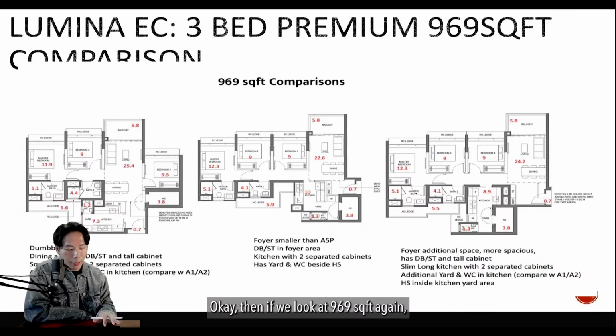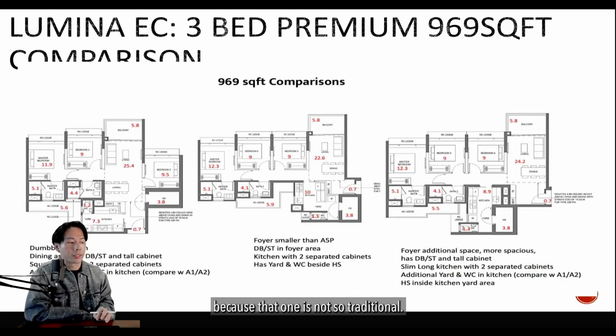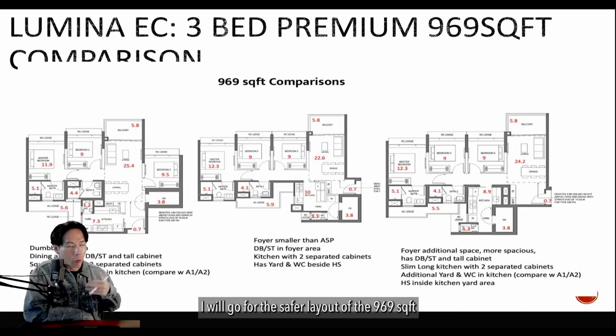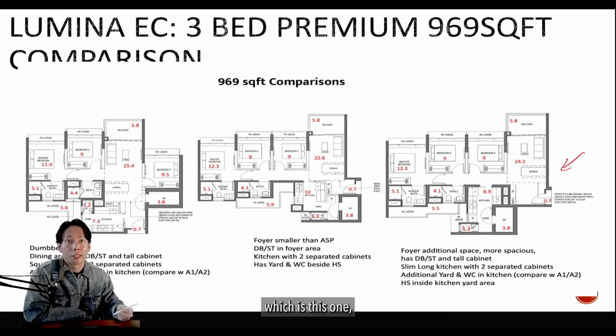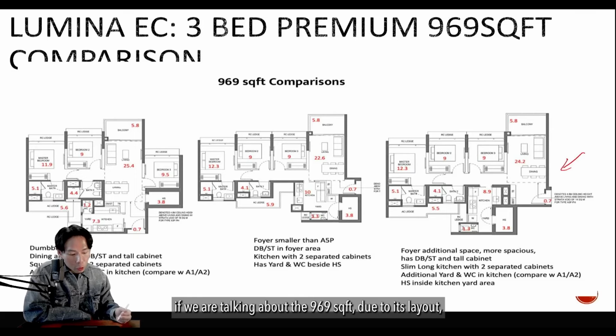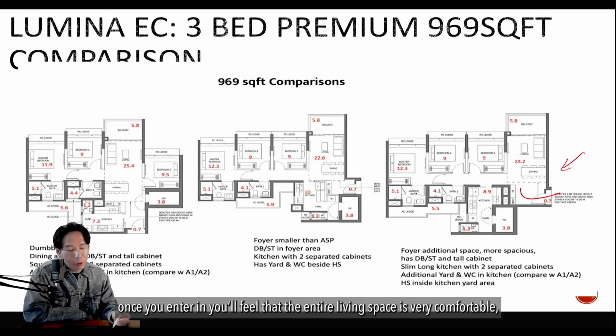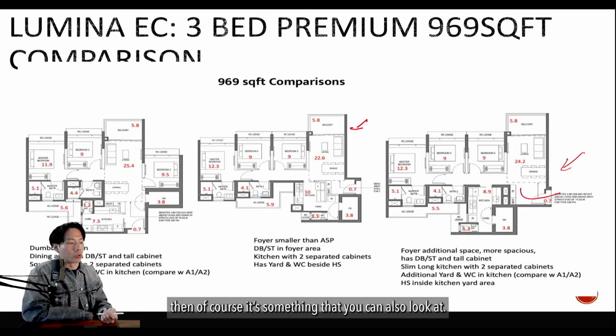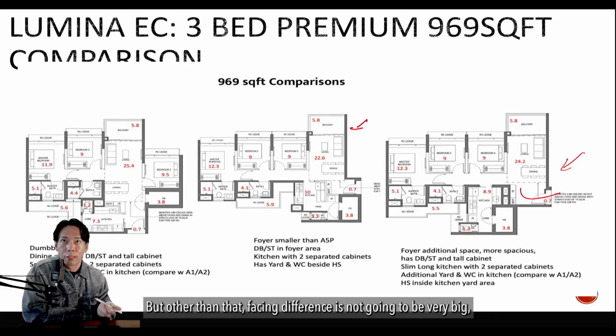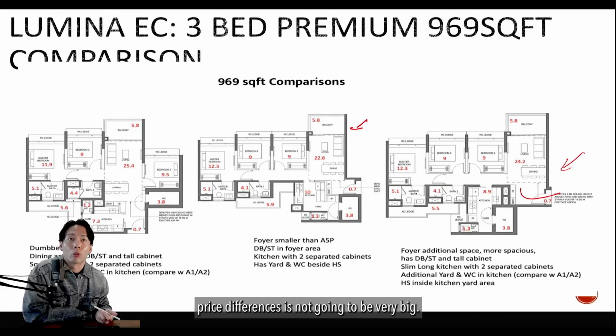Okay, then if we look at 969 square feet, again, that's what I was mentioning earlier. I will try not to touch the dumbbell layout because that one is not so traditional. I will go for the safer layouts of the 969 square feet. Okay, I will go for A5P. A5P would be my recommendation, which is this one, if you're talking about the 969 square feet, due to its layout. Once you enter in, you feel that the entire living space is very comfortable, it's very open. Unless you have a very good facing for A4P, then of course it's something you can also look at. But other than that, facing difference is not going to be very big. Price difference is also not going to be very big.